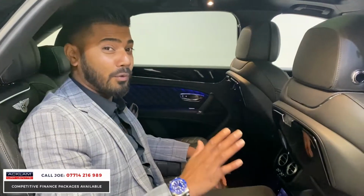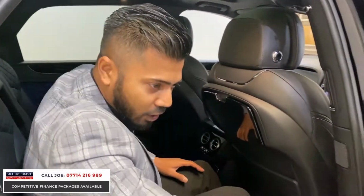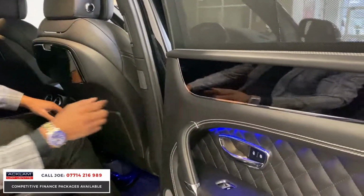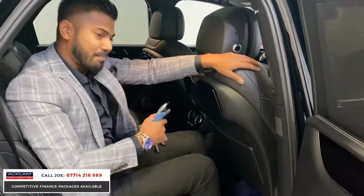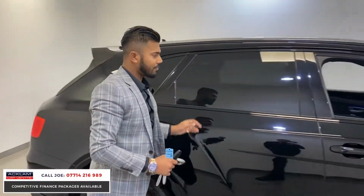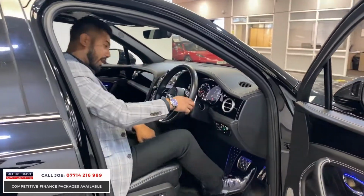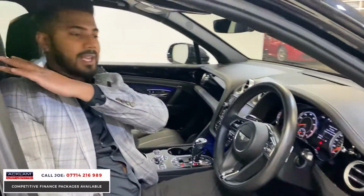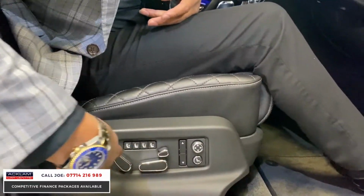It is a beautiful place to be sat in. The whole area, the illuminated kick plates, the ambient lighting, door cards in the footwells, obviously the leather and the carpets, mats, everything about it is just sheer luxury. And then, like I said, in here, this has got the comfort headrests in it as well, which is nice.